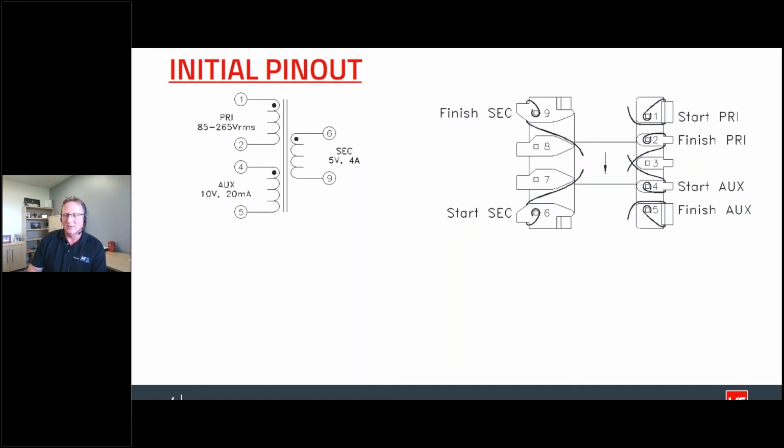So common things we hear is the transformer needs a primary. How about pins 1 to 2? The auxiliary winding that powers the IC should be on the primary side, so use 3 to 4. Well, I chose 4 to 5. And the secondary is on the extended rail side, so just keep going around the pins. How about 6 to 7? Well, let's try 6 to 9. Maybe it seems like it would work.